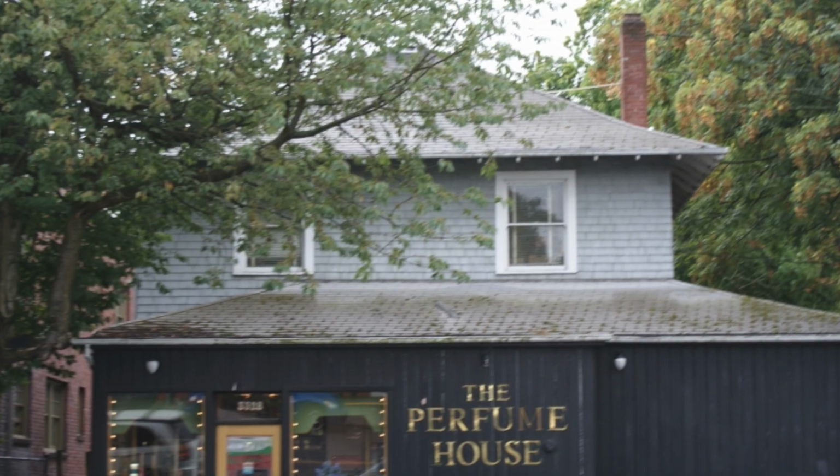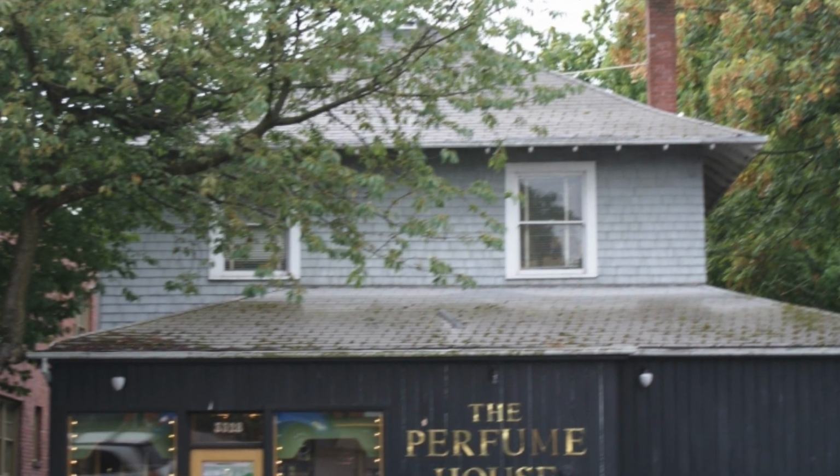I have a new discovery that's local to me, but there is a wonderful place called the Perfume House, which I've actually driven by a million times here in Portland, and for some reason I've never been inside until now, which I've been there several times. And the Perfume House has several kind of niche fragrance brands that literally I would only pick up when I went to New York, such as Maison Francis Kurkdjian, Serge Lutens, Parfums de Marly, and a bunch of other ones, you guys.